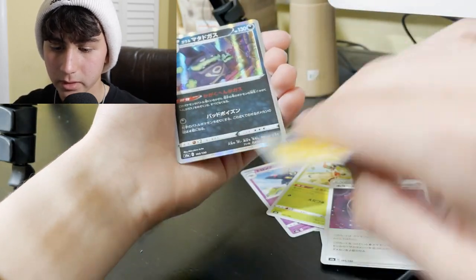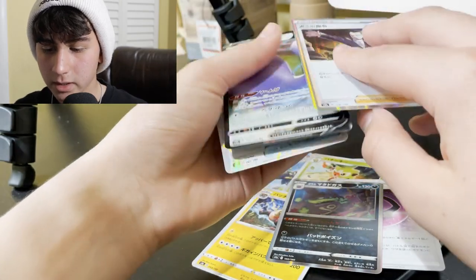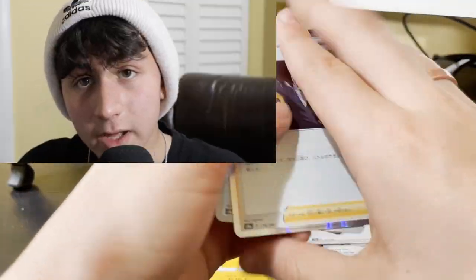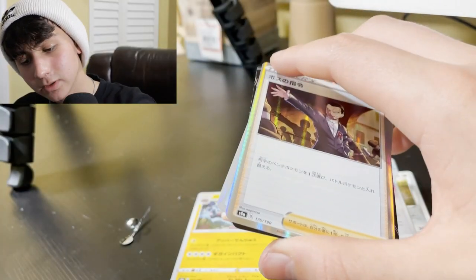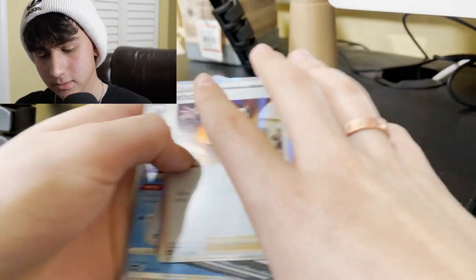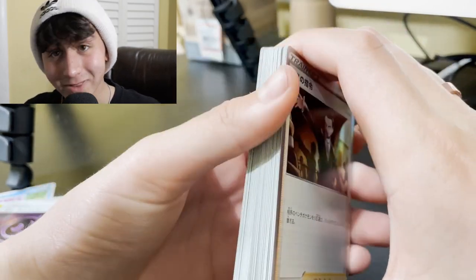What? And we got a Ditto. Okay. That's really it, guys. That's really it. But let me show you what we got. What pulls we got from this. Just look at this. Like, what the hell?